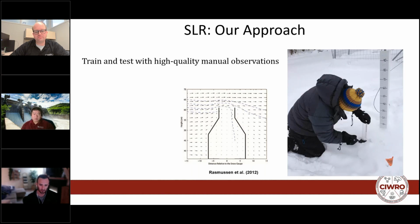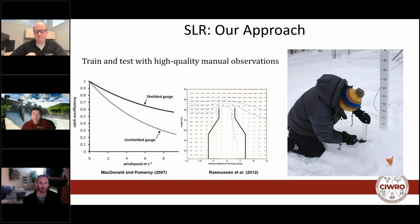If you look at a figure here that depicts undercatch, Andrew, if you can just advance it a little bit. For just a 6 meter per second wind, even with a shielded gauge, you will only be catching potentially 70% of the precipitation that falls. And it's also difficult to tell when and how much you're undercatching. So this is a huge source of error in snow-to-liquid ratio algorithms that have been trained to date. Next slide.